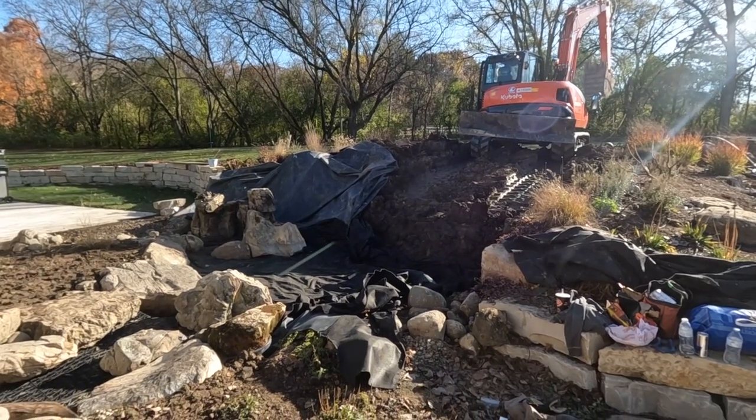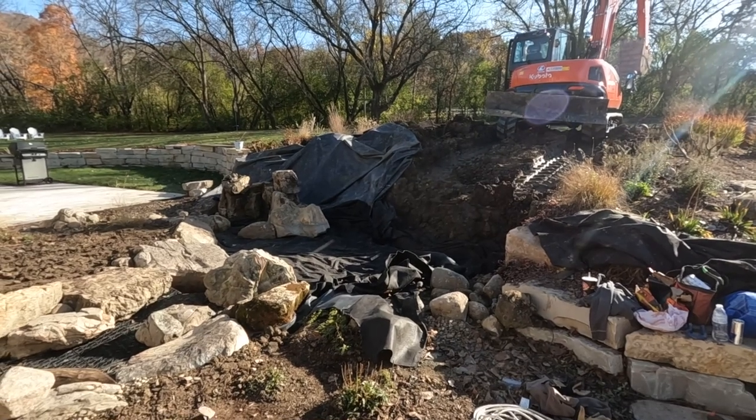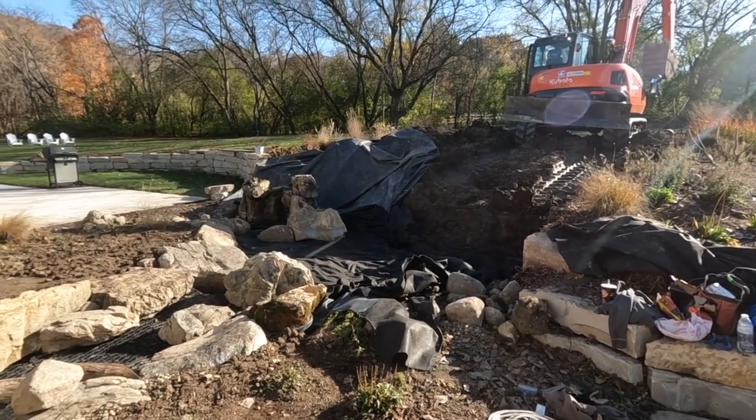So it's currently Tuesday, the day after Halloween. I think we made pretty good progress for the day for only being the four of us out here. And tomorrow it's going to be another gorgeous day, and we're going to come out here and crank some more rock out.